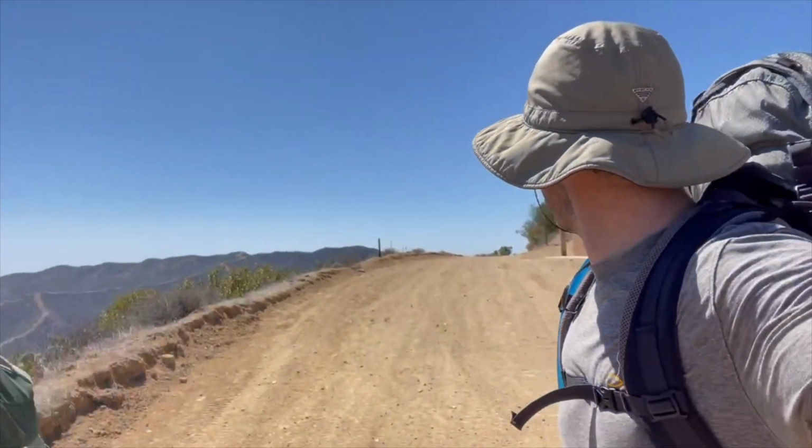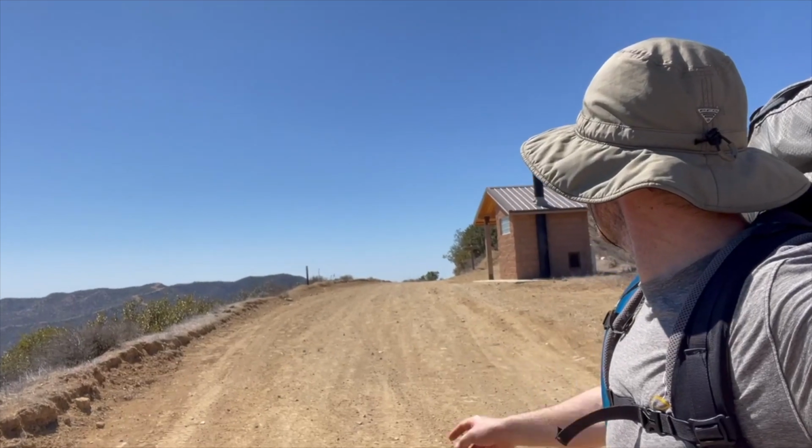So we had our first pit stop, had some snacks, some water. There's actually a bathroom up here. We're just past the, what lookout was that? Hermit Gulch? Yeah, but then there's like a lone tree something trail that goes up to a summit.